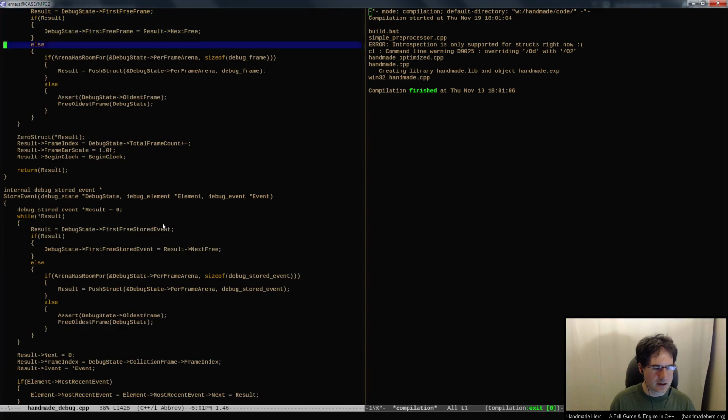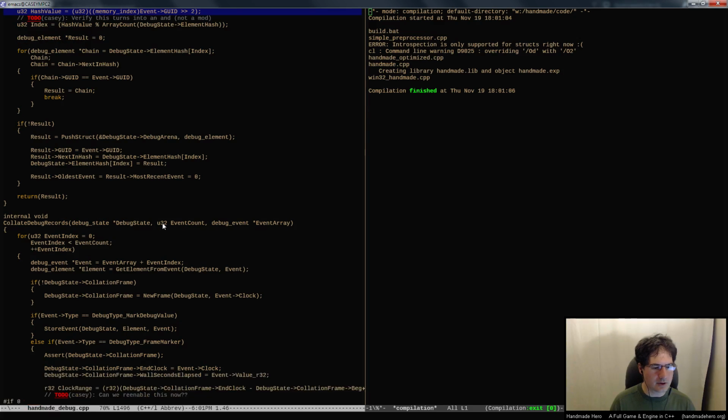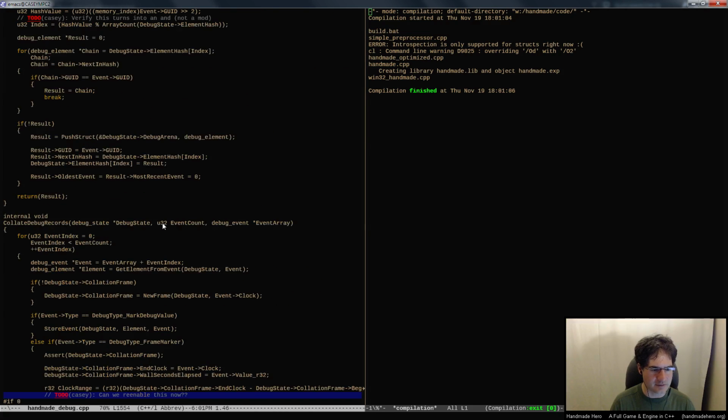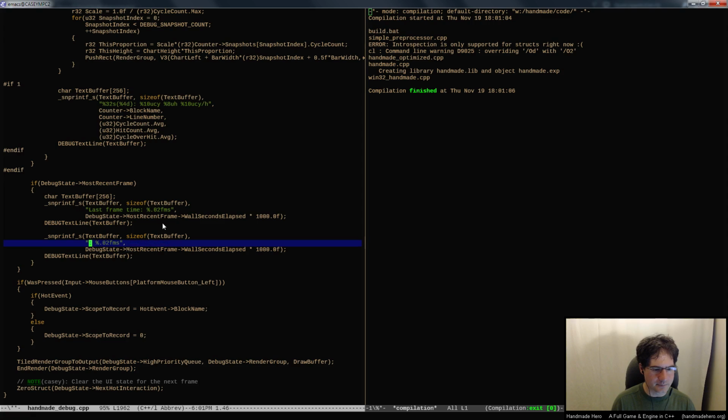I would like to know, with our stored events, how many of them we have stored and what's going on there. So what I'm going to do is print out the size that's being used of that arena. So when we do last frame time, I want to also print out the per frame arena used. I just want to know the byte count, maybe in kilobytes, let's say, that's getting used of that buffer.